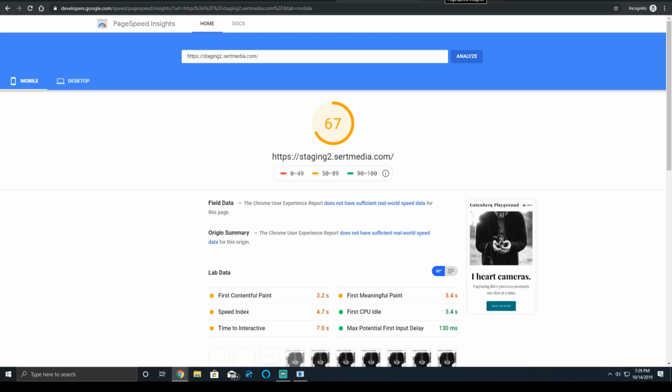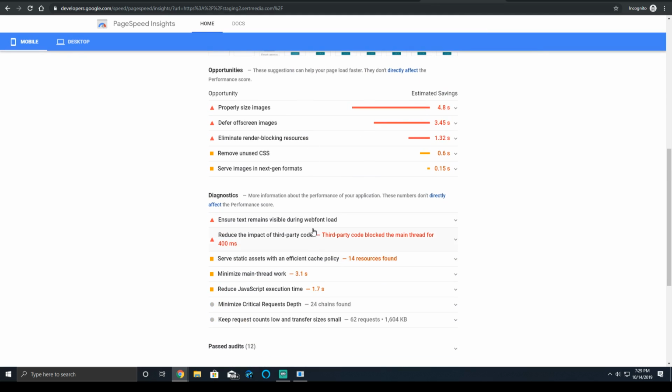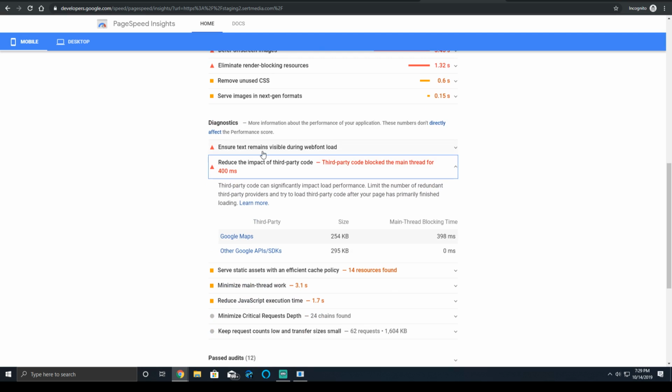And then this takes us to the PageSpeed Insights score. We started out at 67 on mobile. This took us down to a 48, so we effectively lost about 20 points by adding one iframe embed of a Google map. You can tell because it's the suggested issue under the diagnostic information to reduce the impact of third-party code. Both of these are tied to the Google map because they block the main thread.